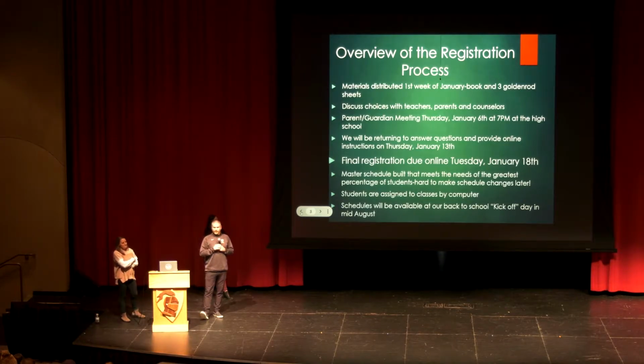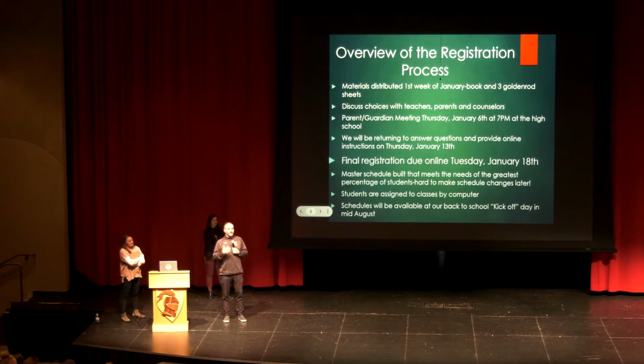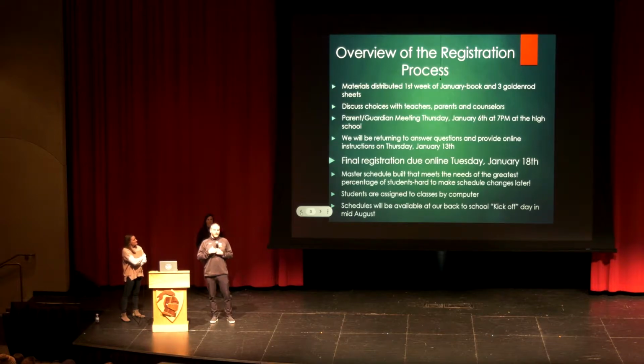Once they put things in the computer, they're assigned to that class through the master schedule that gets run. It's a computer program, it's kind of a matrix. Not all of our classes are offered every hour, all 3 trimesters. And so sometimes things move around, or sometimes classes aren't offered certain trimesters. So it is something to be aware of, that when that master schedule gets built, students are then assigned to those classes once that's built.